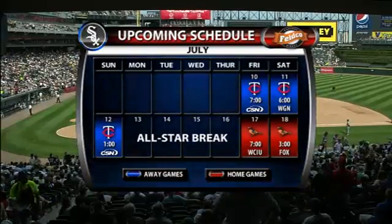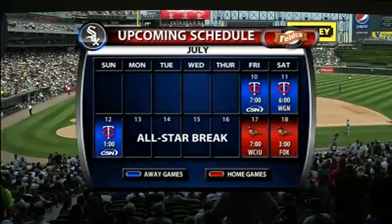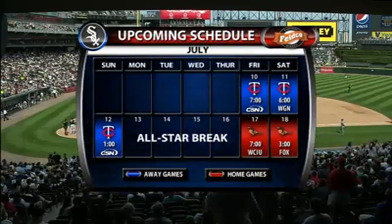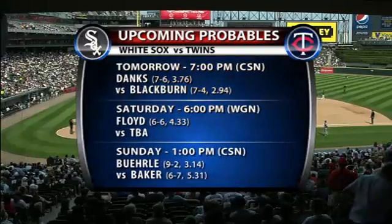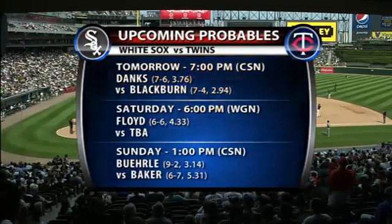Saturday and Sunday against the Twins at the Hubert H. Humphrey Metrodome. We're going to be running Danks, Floyd, and Buehrle out there. They're going to be running Blackburn, to be announced, and Scott Baker. Our upcoming schedule.